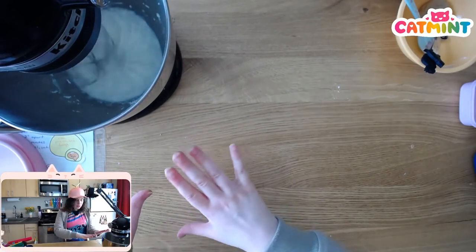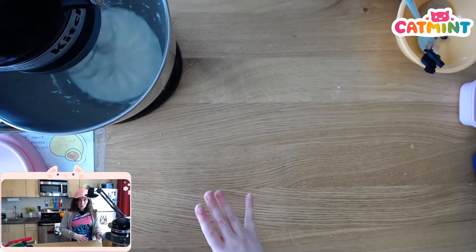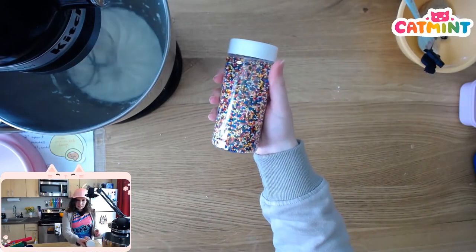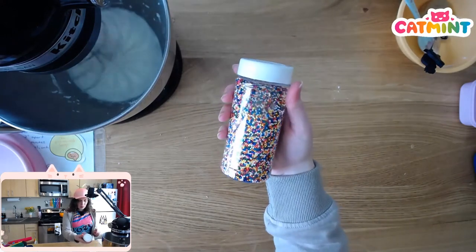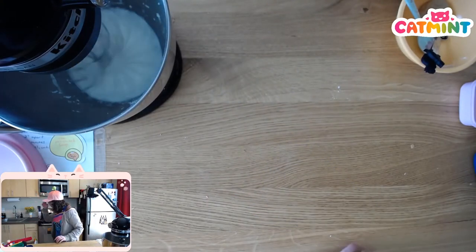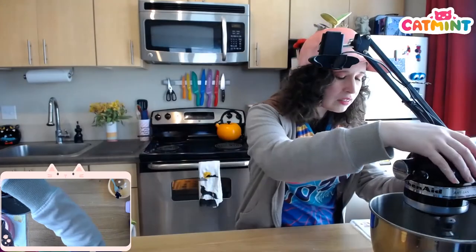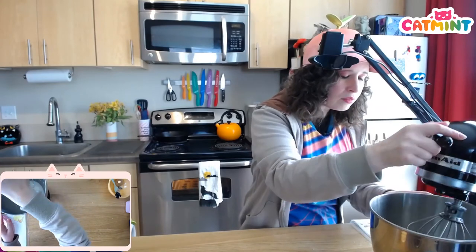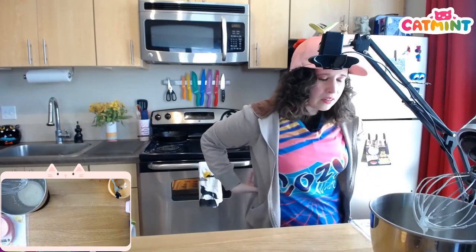So what we're gonna do with this is we're gonna dye half of it pink, and then we're gonna keep the rest of it white. And we also have some of these. I believe they're pronounced nonpareils. Let's see how this looks. We've got about 3.5 minutes left on the oven. Yeah, this is much better. I'm just gonna let that drip for a bit.